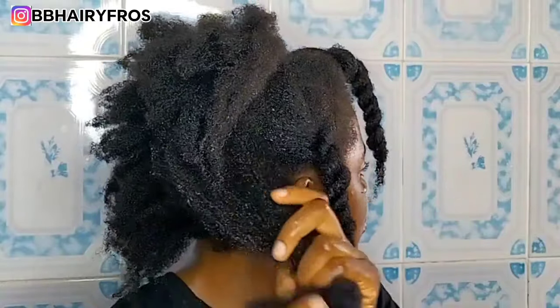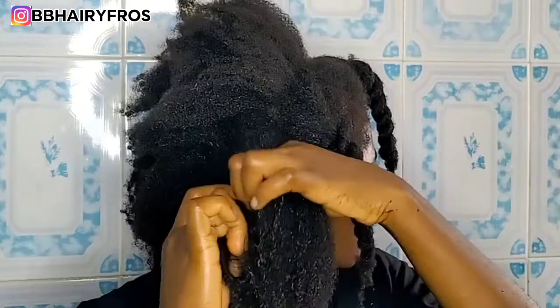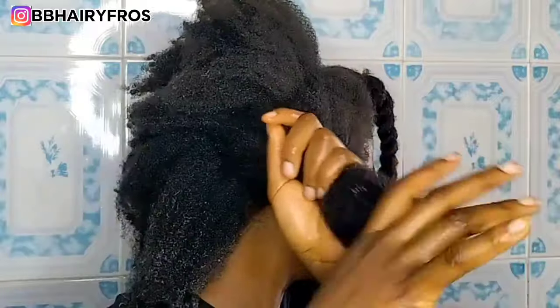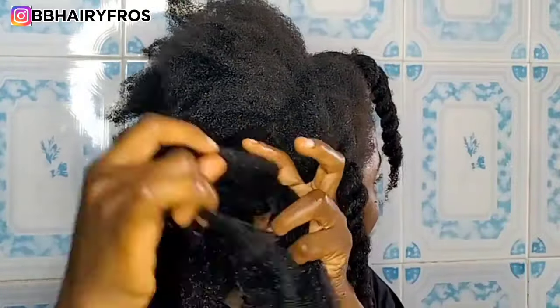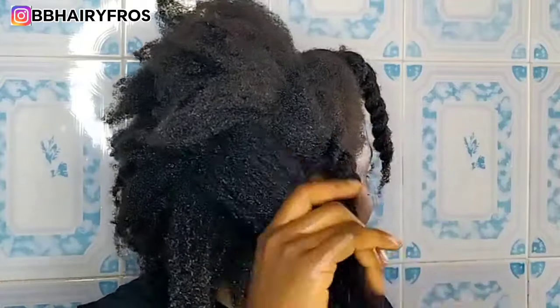You have to take your time. Okay, so this is me trying to detangle my hair, trying to remove all knots, trying to separate the hair strands. You have to be careful, you can't skip this process in your natural hair routine. You can't skip the detangling process. In fact, it's a must, it's a prerequisite, you can't just skip it.